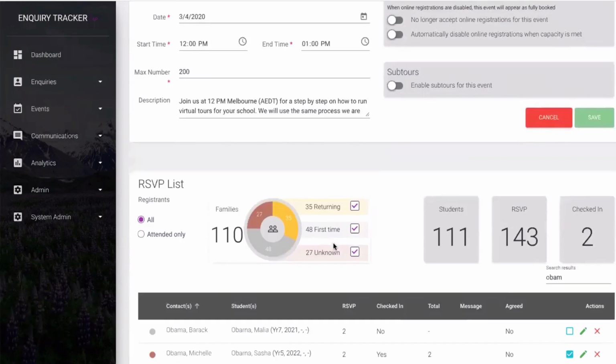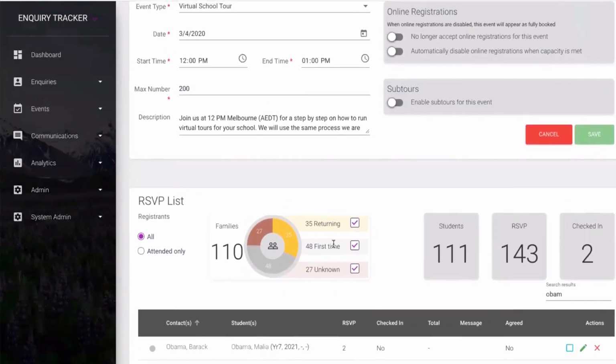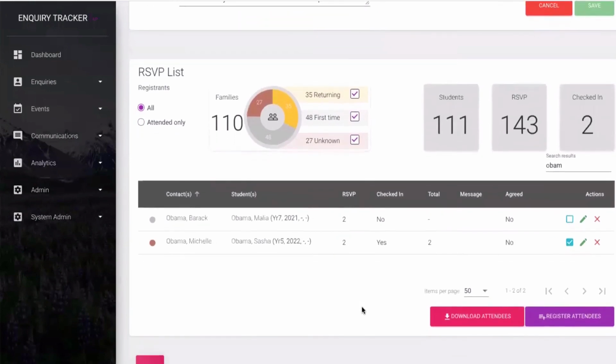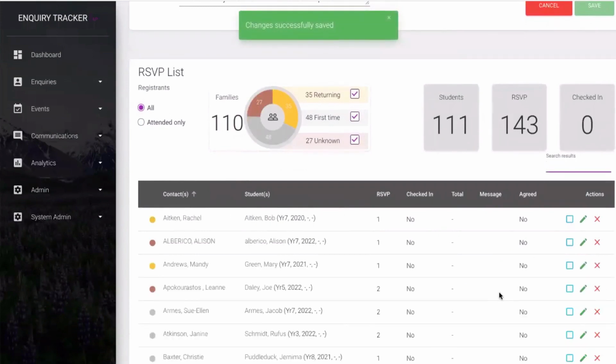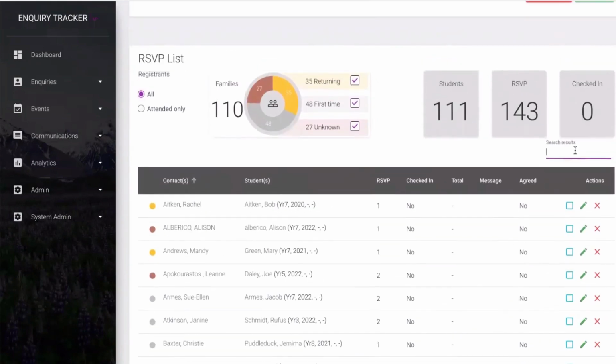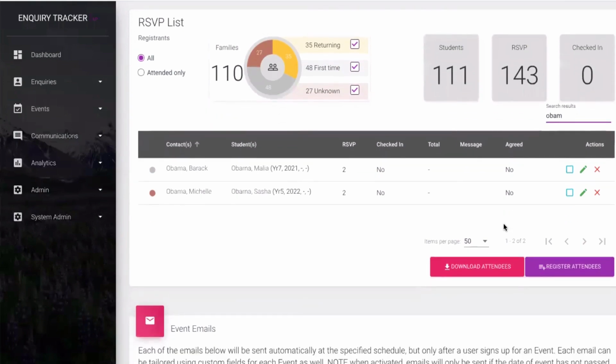It's scheduled to go on the 3rd of the 4th. I've got a cap of 200 here, and it's going to run for 1 hour. I can control the cap. I've got a little bit of a descriptor, and I've got 111 students, 143 families, and 110 families coming along. I've got a whole lot of people being registered today. And if Anthony said, "What's this person's name?" because this could be 1,000 families, 50 families, or 25 families, the person's name was Barack Obama, and there he is, registered for his daughter Malia. And we demonstrated Michelle Obama before.